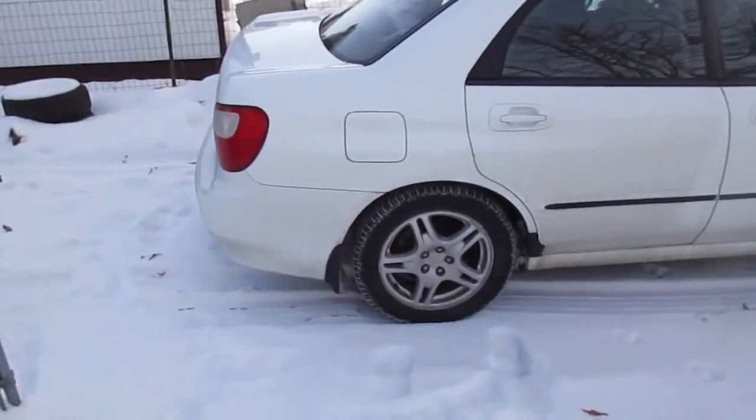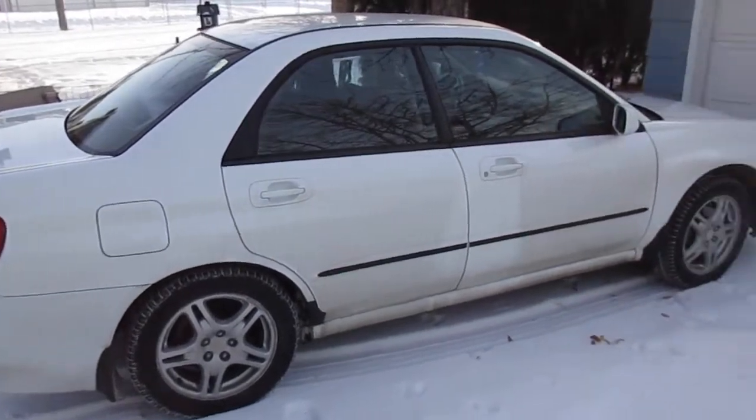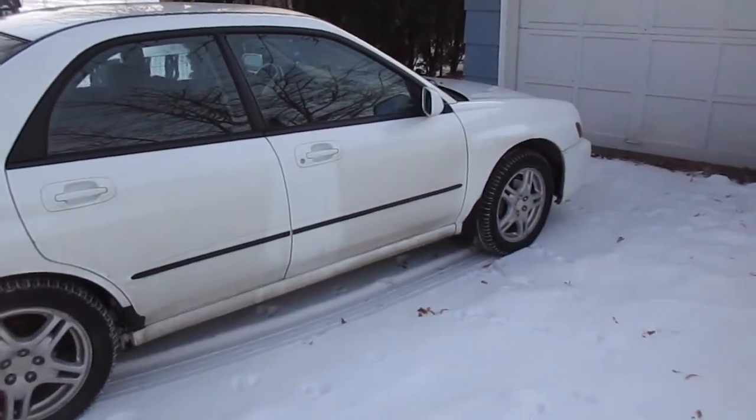Alright guys, I want to show you some of my cars. Start off with my new daily driver that I acquired this past October, a Subaru. Never ever in my life did I think I would drive a Subaru, but I actually ended up loving this thing. So here it is, 2002 Impreza 2.5 RS.